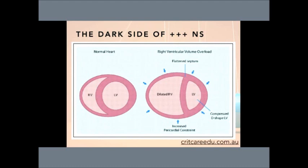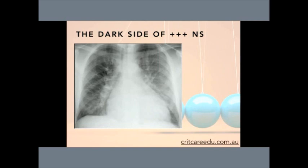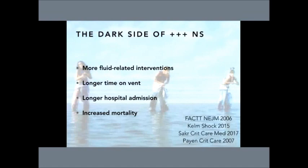But with excessive volume loading, your RV can balloon out, with the septum bulging into the LV and decreasing that LV preload. And in terms of backward failure, we've all seen pulmonary edema from LV volume overload, but you can also get back up of fluid causing liver congestion, bowel wall edema, and renal dysfunction. The kidney's encapsulated, so when it gets edematous, the renal vein pressures can increase markedly, thus decreasing your forward renal blood flow.